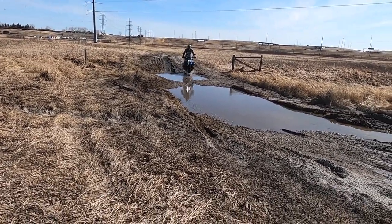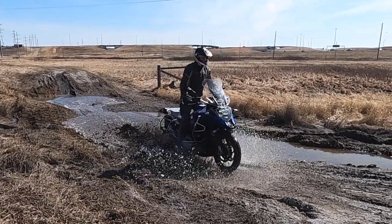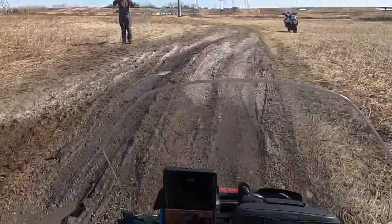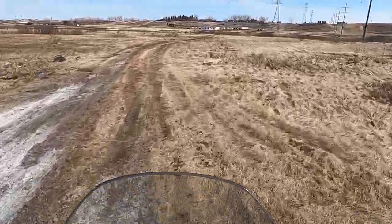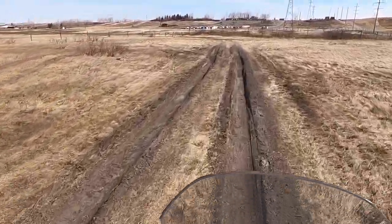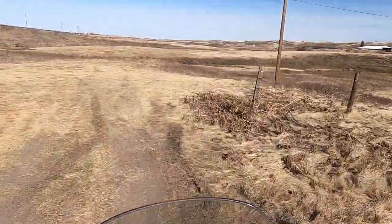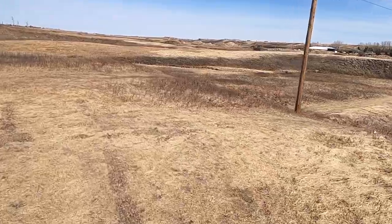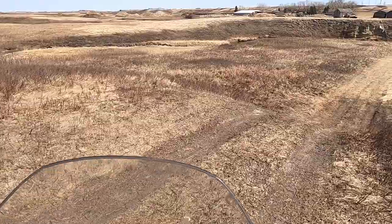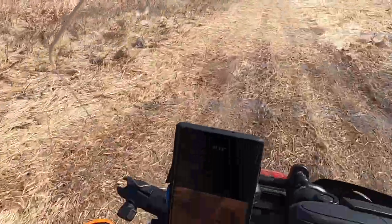Well, Roberto's coming. Sweet. This is the end of the road? Yeah, today you can go down and up again. Whoa! Holy crap! This is a steep one. Holy shit!